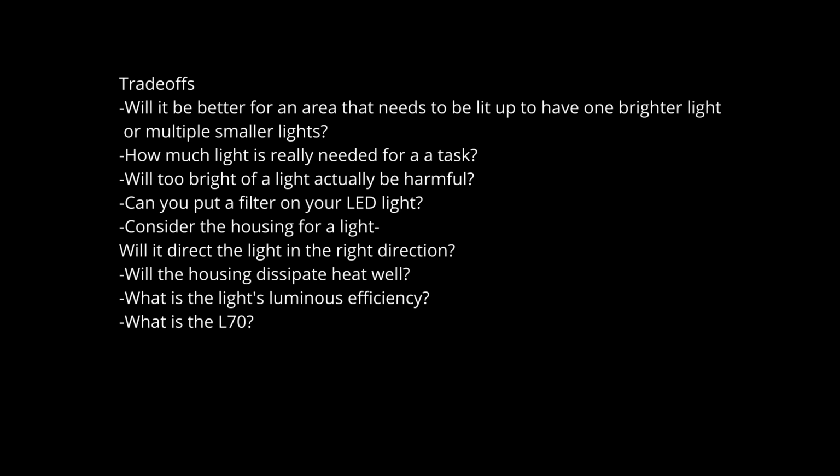There are some options for filters for LED lights. You'll have to look at the housing for the light and if you're going to be able to direct it appropriately, and if the housing dissipates heat all right from the type of light that you use. What is the light's luminous efficiency? Per watt of electricity, how much light is produced? Look at the L70, which tells you lumen depreciation and the expected amount of time of use before a bulb hits 70% of its original output.